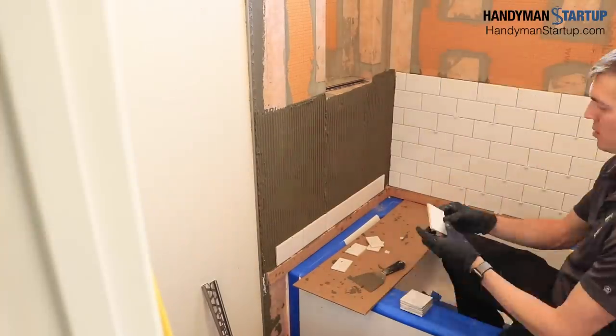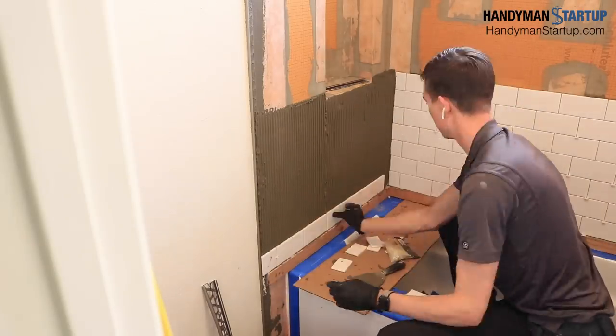So the trowel I'm using for this is a 1/4 inch square notch trowel.